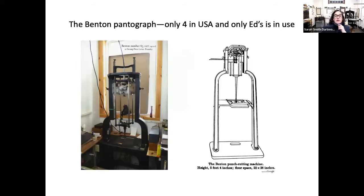The piece of equipment that he has is the Benton Pantograph. It's a vertical pantograph. Usually you see something like a Hamilton wood type, which is a horizontal pantograph. This one's vertical, and I think he said there are only 10 in the world, and 4 in the U.S.